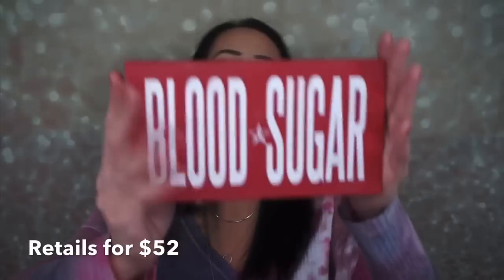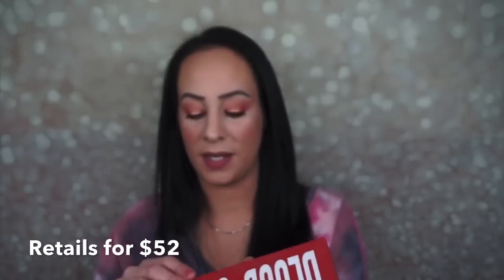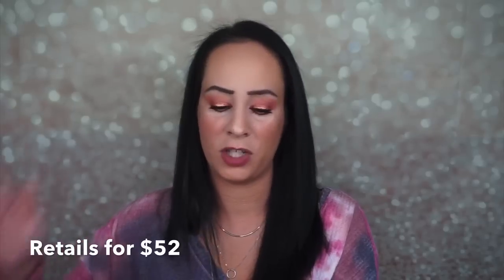Okay, so the next palette is the Blood Sugar palette by Jeffree Star. I used this palette so much this year that I didn't think I was going to pick up another palette after this. This is a pretty expensive palette. I think it's like $52 or $53, but it's definitely worth it. I really liked it. I learned how to do pink eye looks with this palette, and I've just enjoyed it so much.